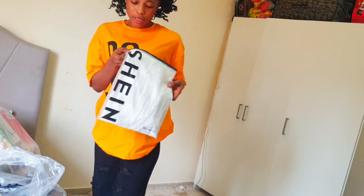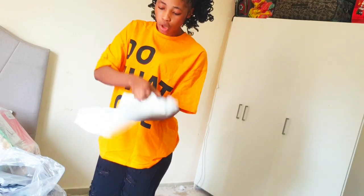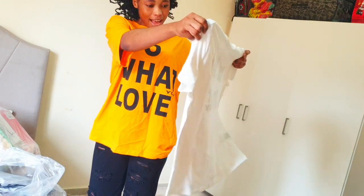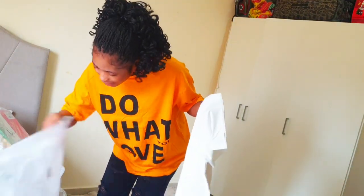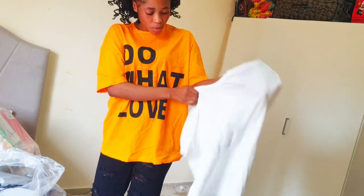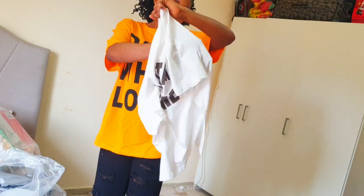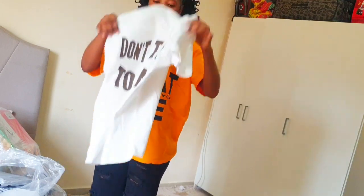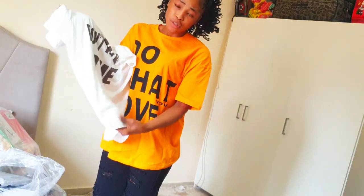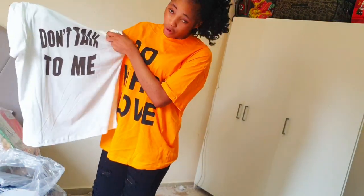This is the next top I bought from Shein. I don't know if this is a top. Yeah, this is a top. This is a white top. I bought this in extra small, I think. Oh my God. Let me see. Yeah, I bought this in extra small and it's still very big, guys. So let's measure it. The top is so nice, but it's see-through, because if I put my hand inside, you're going to see what I'm doing. The texture of the top is so nice, and it's very soft.